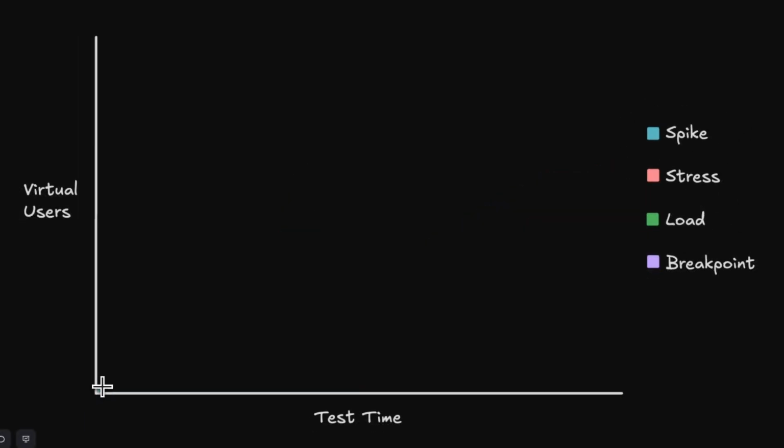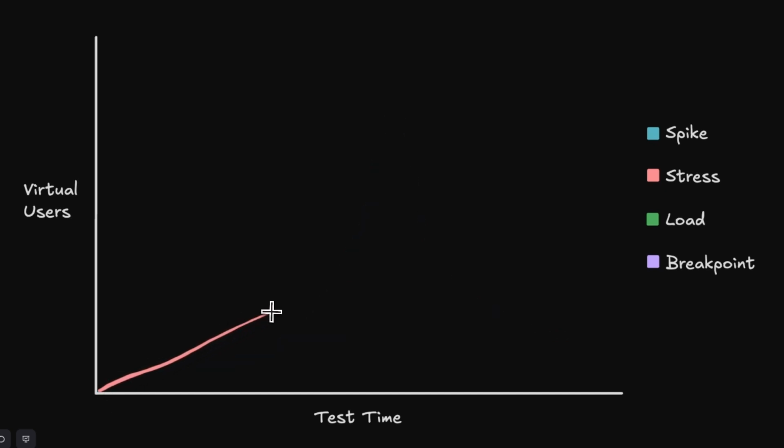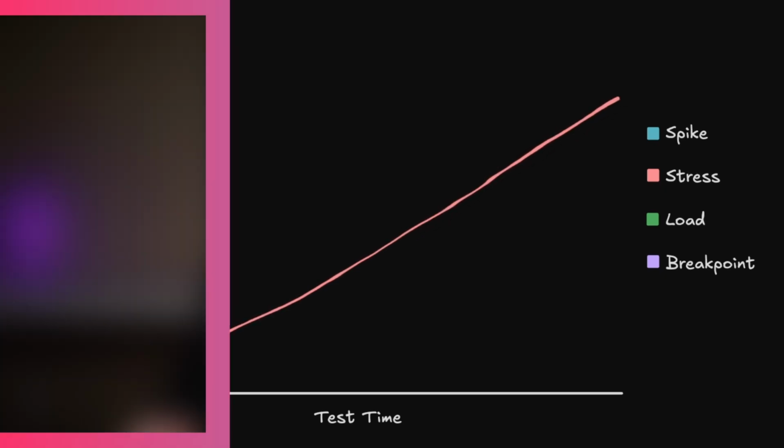So for example, a spike test is where we simulate how our application would handle a sudden increase in traffic. So we're spiking that traffic and we want to see what our application does in this situation. And then we have a stress test where we would simulate how our application handles a steady growth over time. And we want to see what kind of load we can put on it. These simulations allow us to recreate what real network requests would look like through virtual users.